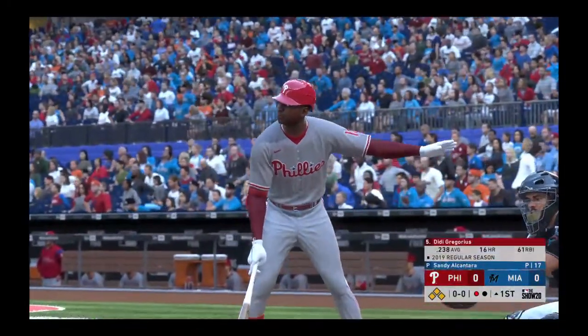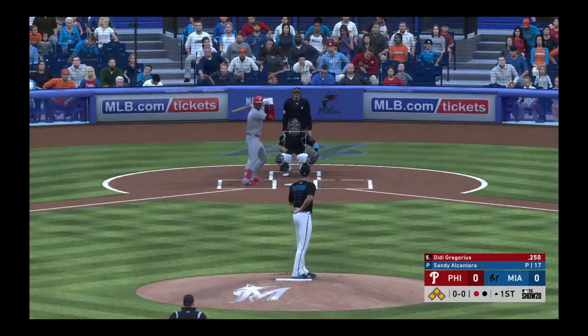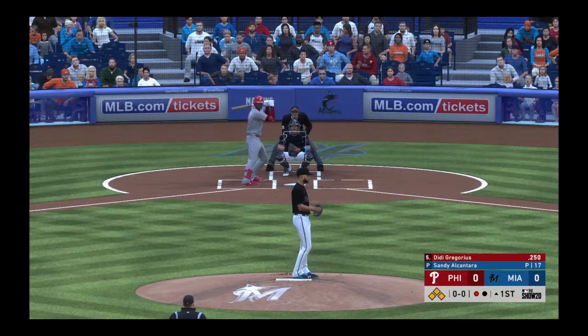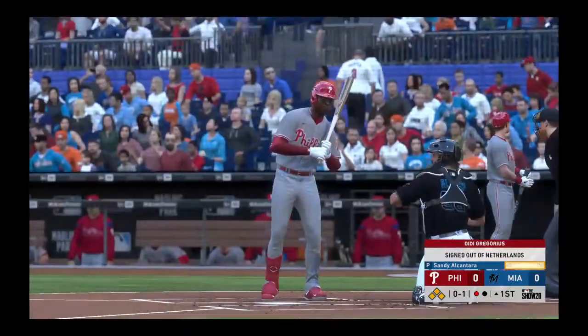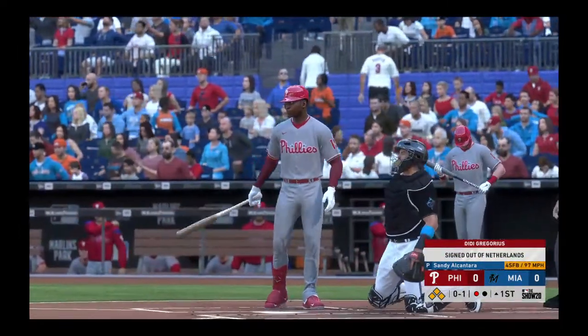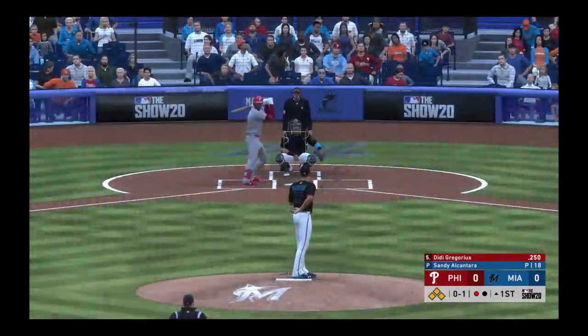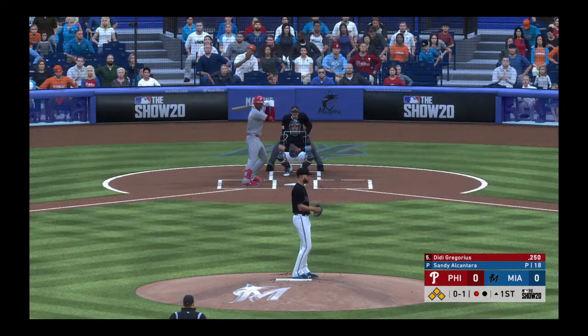So now to the plate, Didi Gregorius. And a golden opportunity here to give his guys the lead with 3 men aboard. First delivery to him on the way. And a called strike on the outside part of the plate. Can't come out of his game plan right here. He knows he's a known sinker baller. I know it was a 4-seamer right there, but get back to that 2-seam. It's what his MO is.